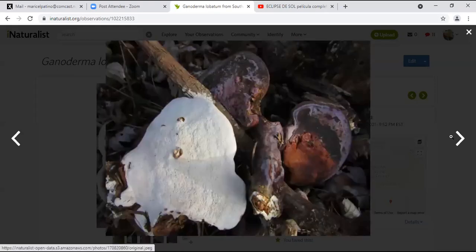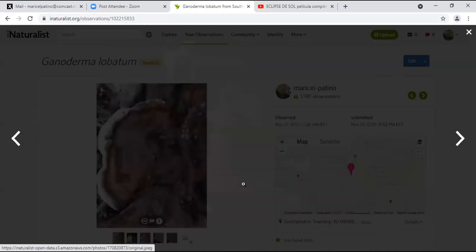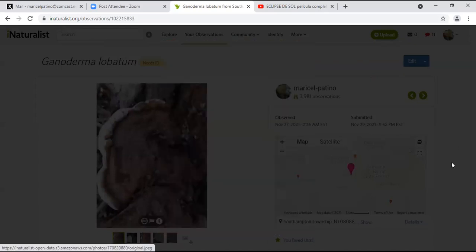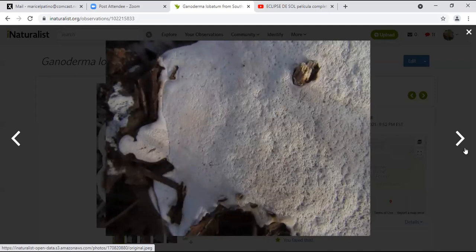The pore surface for lobatum is on the left, the pore surface for curtisii is on the right. I showed the same photos just to show the relationship. Okay, that's good.